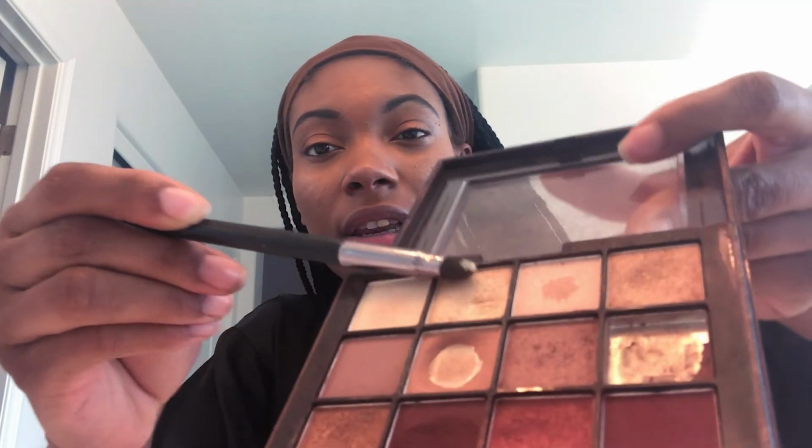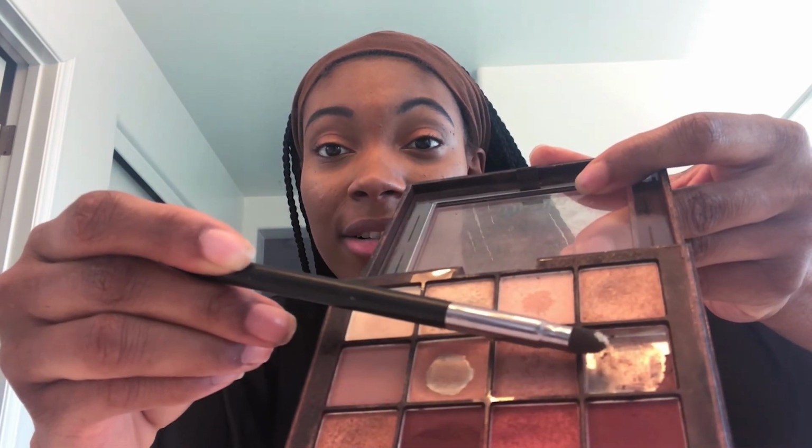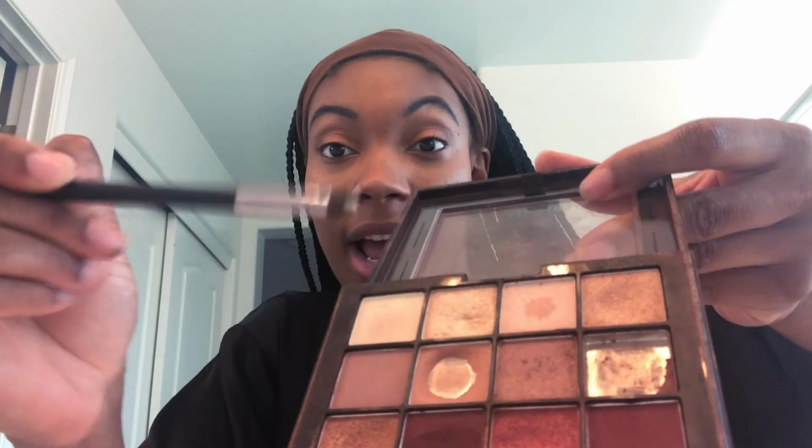And this color is from my NYX palette. I don't know what palette this is. Warm Neutrals, got it a long time ago. Can you see me? Yeah, okay. I'm taking this white champagne color right here. That used to be my old brow color, brown, and I wore that out.